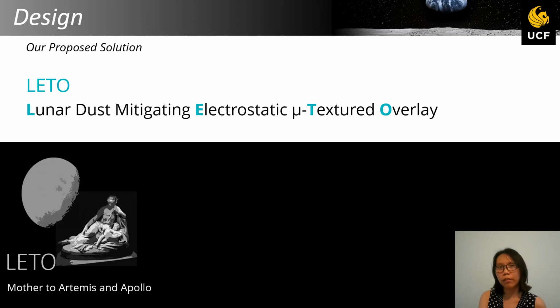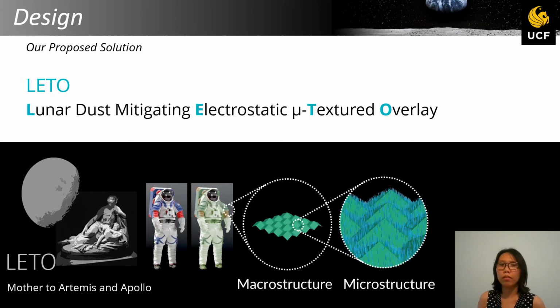Now for the LETO design, we're planning to put this over the current spacesuit, and it's going to have an origami macrostructure that's going to help reduce wear and tear. There will also be microstructures that are going to help reduce dust adhesion and promote passive dust mitigation. And then the overall material is going to be conductive and is going to take up electrostatic charges and promote active dust mitigation. Further details of each of these components will be discussed in the next slides.